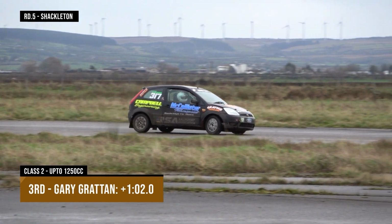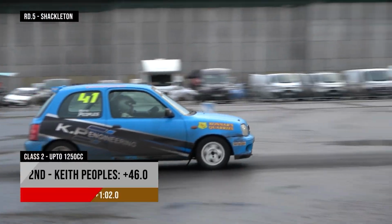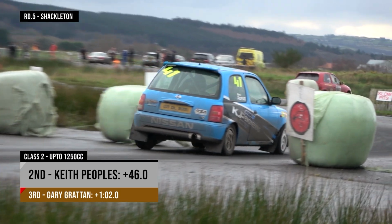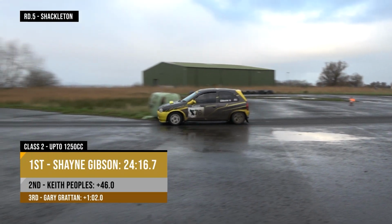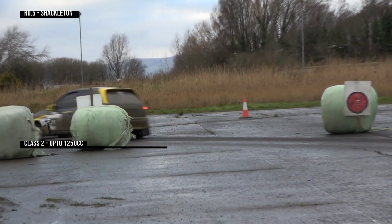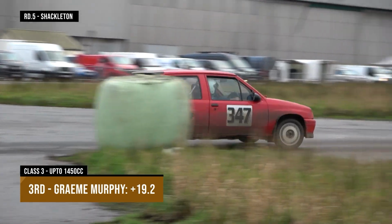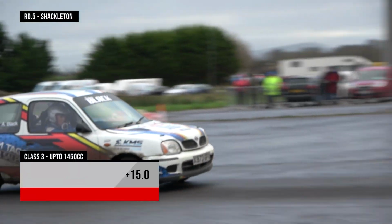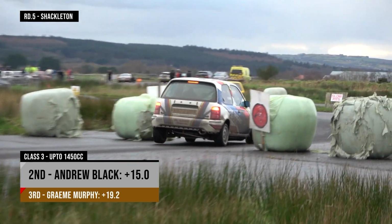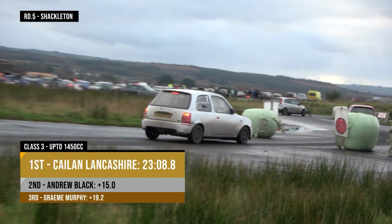Class 2 in third place is going to Gary Grattan. Keith Peoples takes second. But it's Shane Gibson who has a superb run today to take the class win. In Class 3, Graham Murphy's Nova comes home in third. Andrew Black has to settle for second today, as Keelan Lancashire keeps it clean and takes the win.